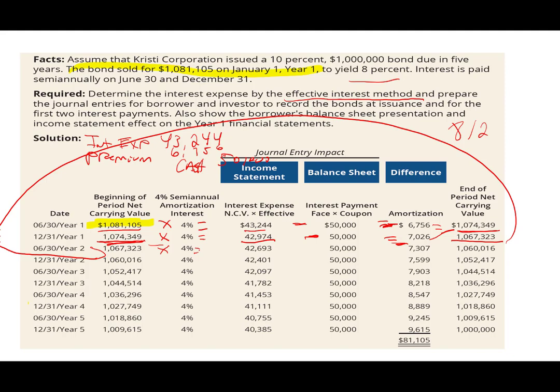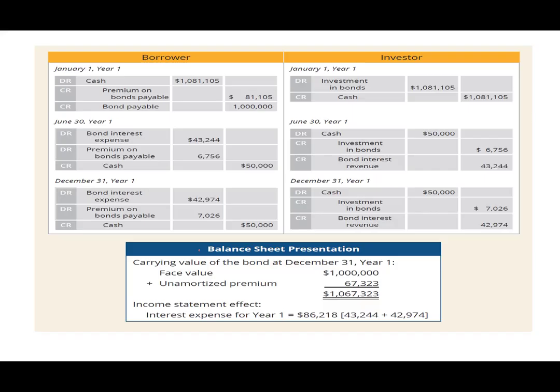Okay. Question. Okay, good. Now, if we're talking about the journal entries here, and I think I showed you one of them already, but here we go. We're going to debit the cash, credit the premium, credit the bond payable for the $1 million when we issue the bond. Then we take that first 6 months. So we debit the bond interest expense that we calculated by taking the carrying value of the bond times the market rate of interest of 4%. That gave me the interest expense.